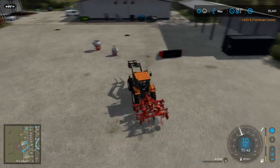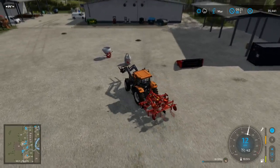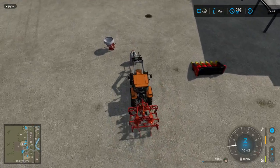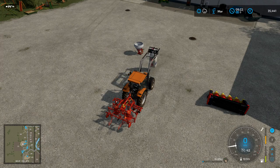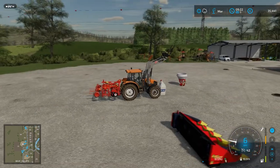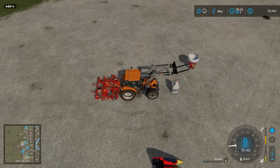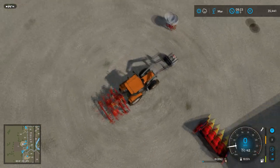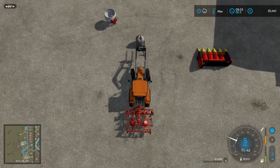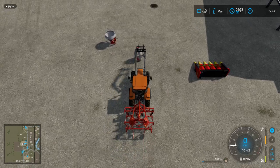Grab that. Now, like I say, we don't need to... come on. There we go. Yeah, it's light enough that we can actually pick it up and do it. Oh, okay. That was unexpected. So apparently the forks don't have a collision at the back or something. Very strange.